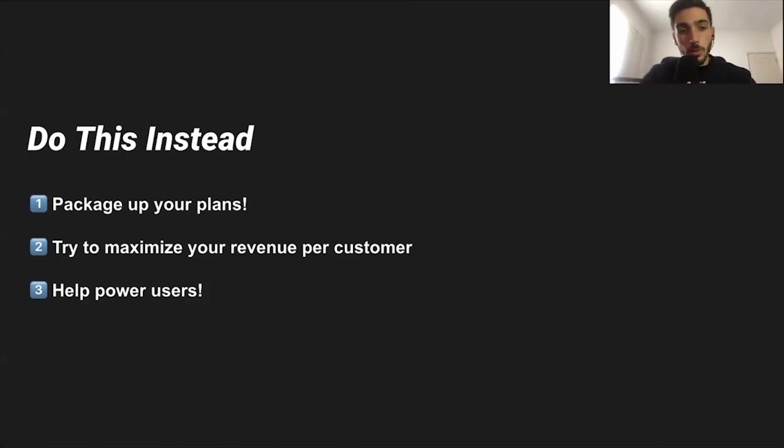And then what you want to do is help your power users. Basically, what that means is, if you have someone that uses your product a lot, for example, if you have an email verifier where they only get 1,000 credits and they need more credits, and they're constantly buying additional credits at like $50 a month or something like that, why don't you create a plan where they can pay $10,000 a year or something, and get unlimited credits? This is something that a lot of people would pay for depending on the tool that you offer, right? And that really could create a huge boost in revenue for you.